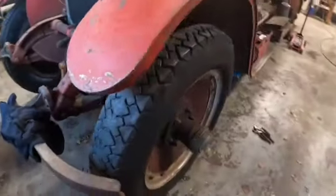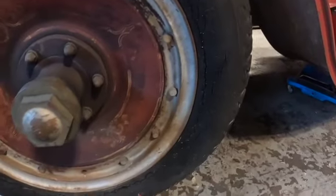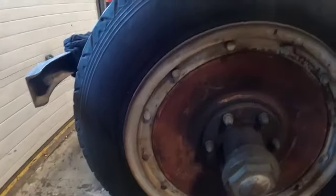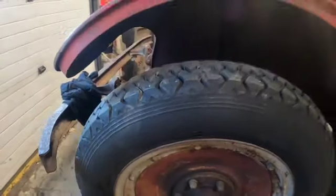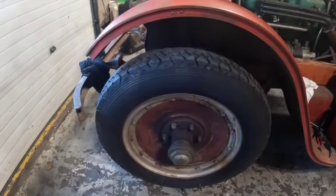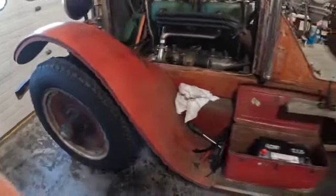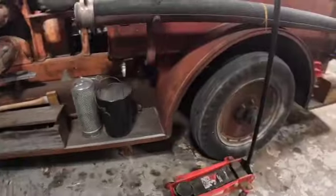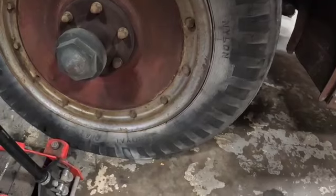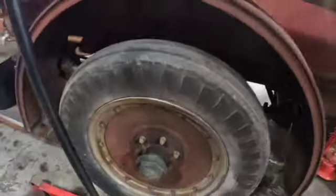Here's another kind of a diamond tread over here. Again, 38x7. This may be an original tire, I don't know. This is a Firestone. So if this thing had Firestone rims on it, which I don't know what the manufacturer of these rims is, this may actually be an original tire here, because it would probably come with Firestone tires on your Firestone rims. And then we've got another tractor tire back here. Again, this is a Uniroyal, or US Royal, and 750/24. So same thing.